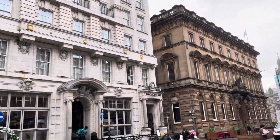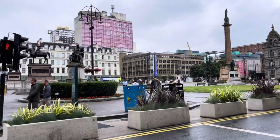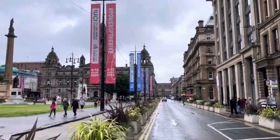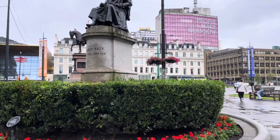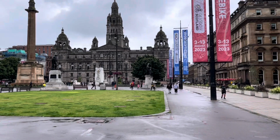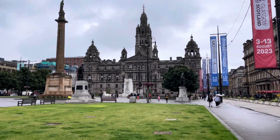St. Vincent Place again, and here comes the rain again. And this is George Square here in Glasgow. A few weeks ago I sat in the grass here, it was lovely and warm. It's still warm but just wet. And that's the City Chambers over there.